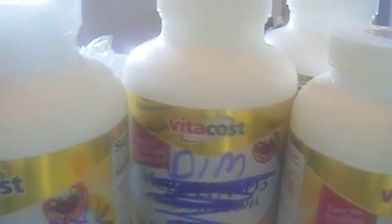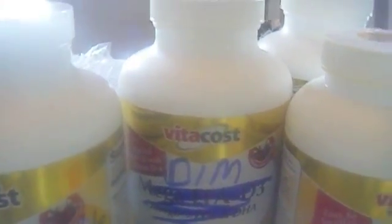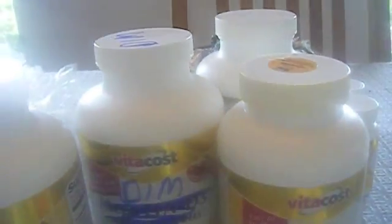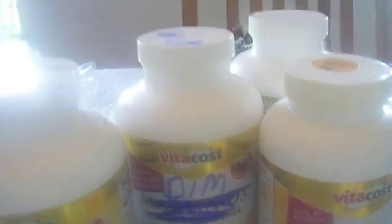Same thing goes with DIM. That is basically cruciferous vegetables such as broccoli and Brussels sprouts. The broccoli's starting in the garden now, so I'd be a little bit better off. I probably don't need as much DIM. In fact, I'd cut it down to 2 tablets versus 4 during the winter, when I have to rely on food from the grocery store.